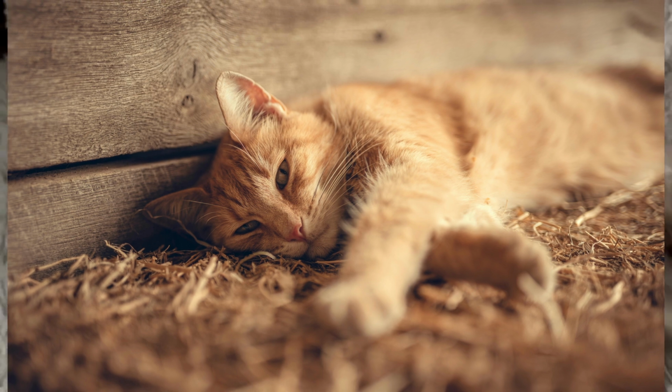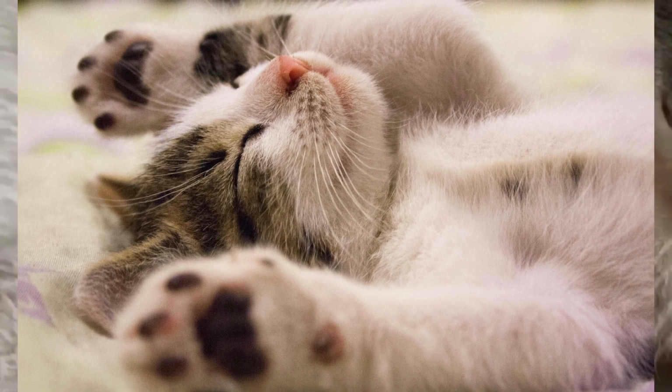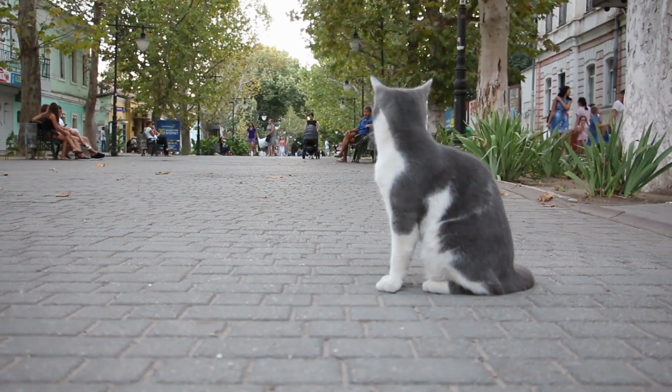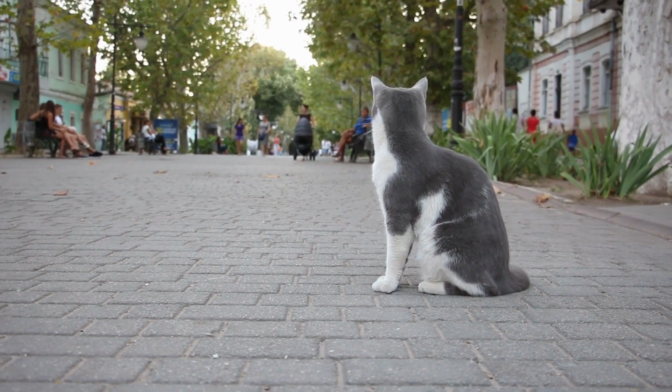Just like we stretch after a long nap, cats need to stretch too, and the Superman pose is their way of doing it in style. It's their way of shaking off the sleep and getting ready for their next adventure. The Superman position indicates that your cat is feeling secure and comfortable.